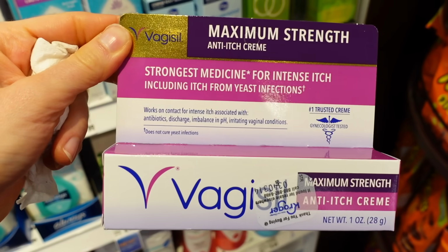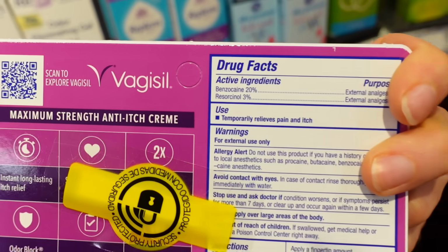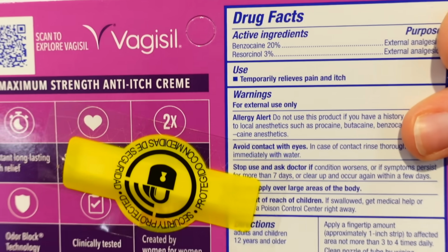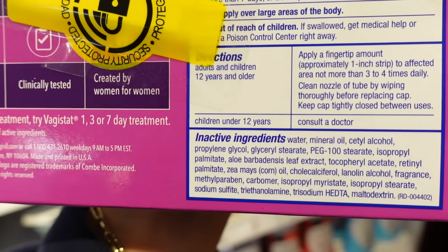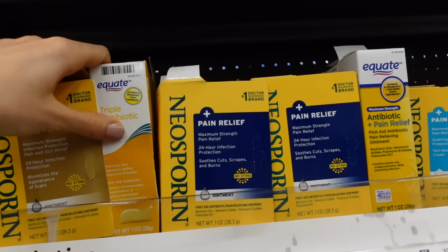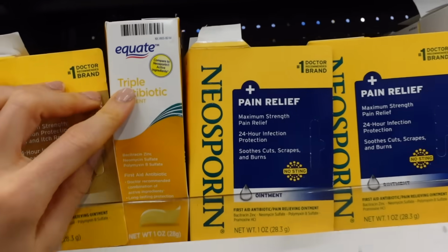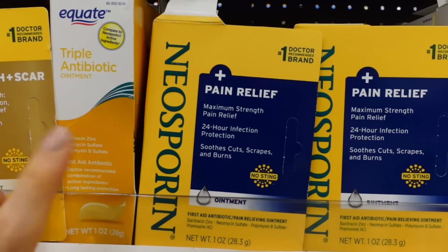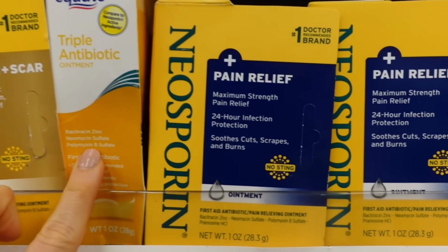Then you have ingredients in medicated products, specifically topical anesthetics. Ingredients that are anesthetics can be identified on ingredient labels by the ending caine, C-A-I-N-E. Benzocaine, tetracaine, procaine, for example. These are actually commonly found in Vagisil and Preparation H hemorrhoid creams. Then you have topical antibiotic medications, most commonly neomycin and bacitracin. I always point this out when I go into the drugstore with you guys, but Neosporin actually is a really common cause of allergic contact dermatitis.